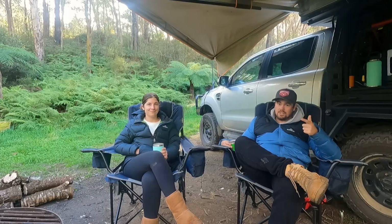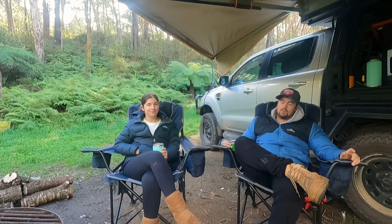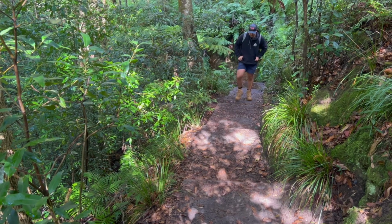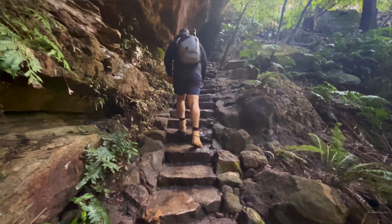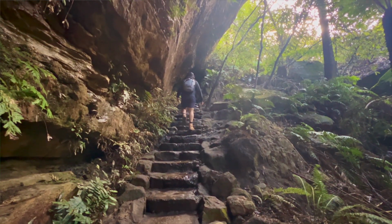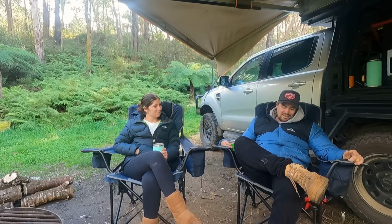So, some tips for you. We've come up with a few tips ourselves that we've run into along the way. The first one would be, prepare yourself for stairs. Oh my God, I reckon most of the walks that we've done, they were a long distance, but stairs, that's just all they were. Just stairs. Stairs up, stairs down. The whole way. Yes.